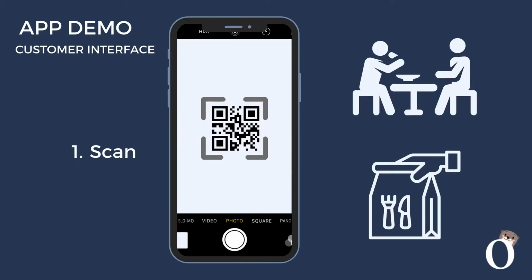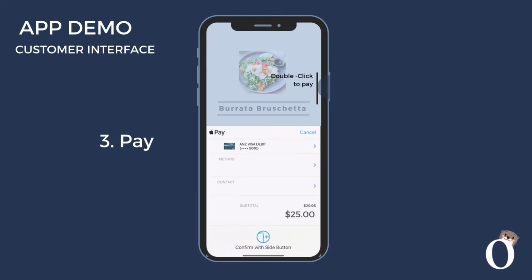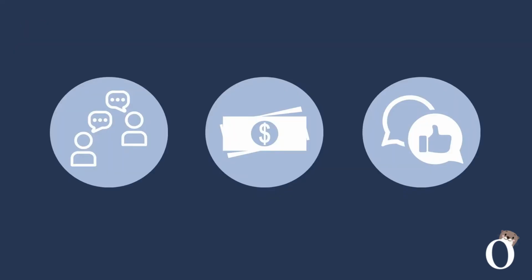First, the customer can scan the QR code either on the table for dine-ins or at the entrance for takeaways. This brings up the venue's online menu where the customers can simply select their order and make their payment. The customer interface will also include an option to call a server directly, as well as options for other payment methods besides paying online, such as cash or EFTPOS at the counter. There will also be a review functionality that allows customers to share their experiences.